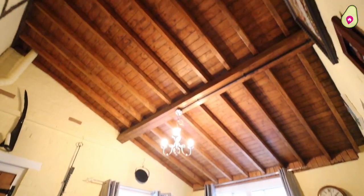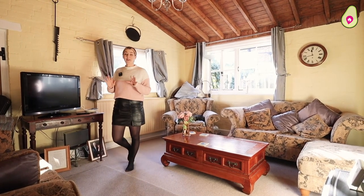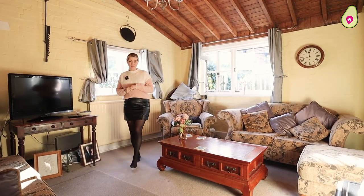Beautiful family snug is an old Victorian workshop, and if you look behind the door, you'll even see some faint pencil marks from years gone by.